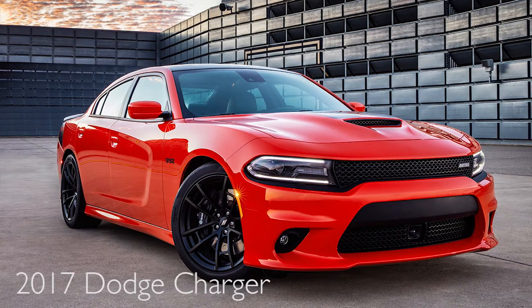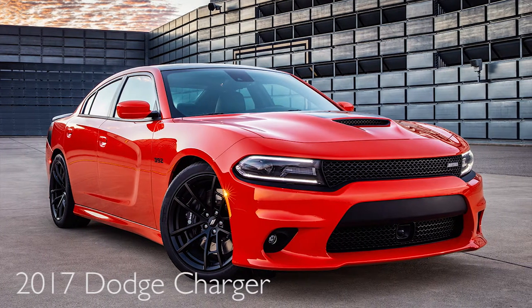Dodge Charger, which is one of my favorite cars. It's a sports sedan, so it's a four-door. It's actually on the same frame as the Challenger. Smooth on the road, they start out. You can get them with a V6 or a number of different V8s that are out there.